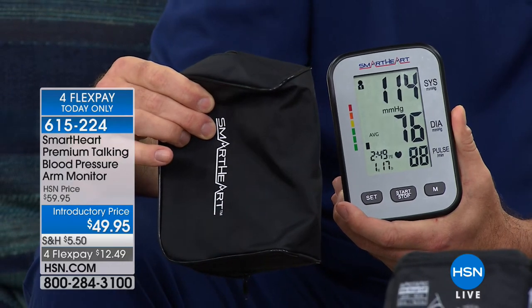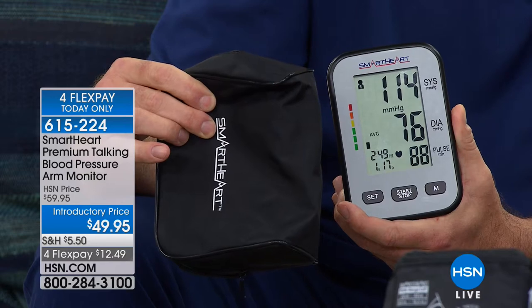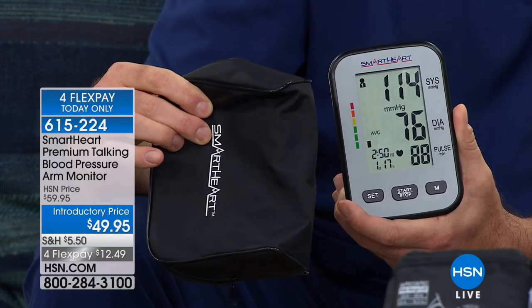It's discreet, which is the number one concern. Who wants to take their blood pressure in the corner drugstore, in front of everybody, in a machine that might not possibly be properly calibrated? I've always wondered that. Good to know.